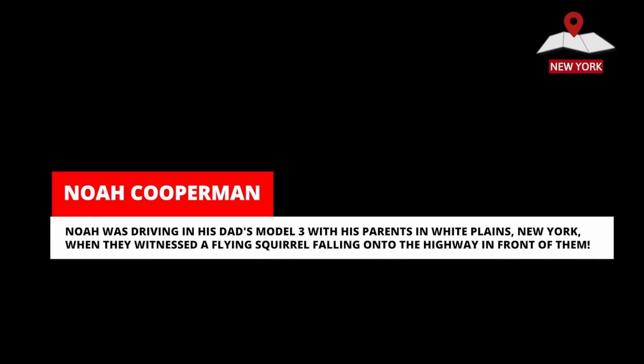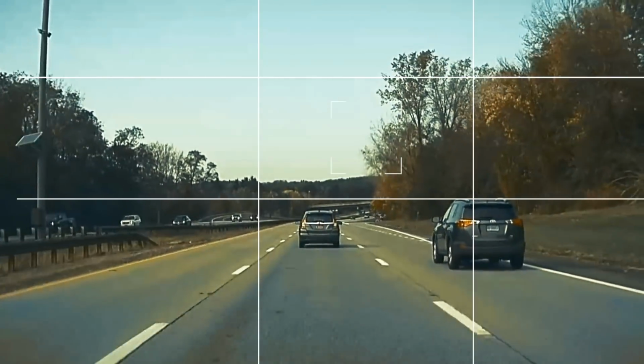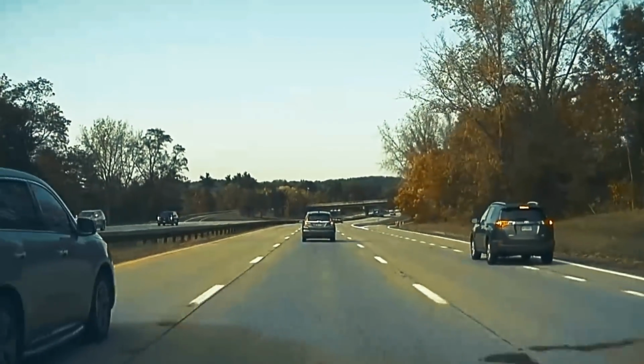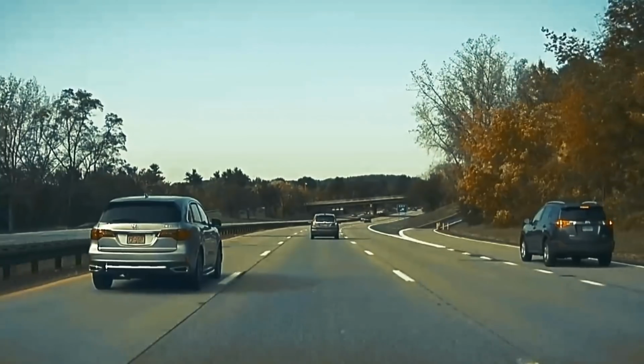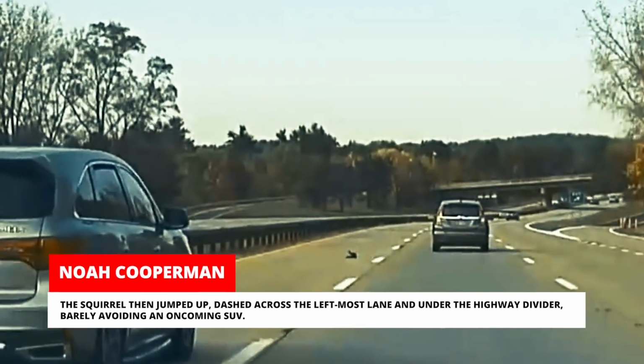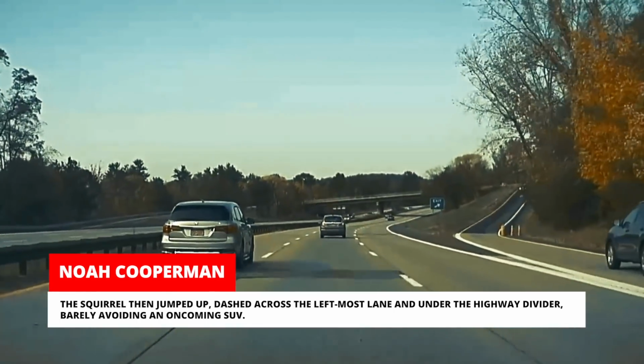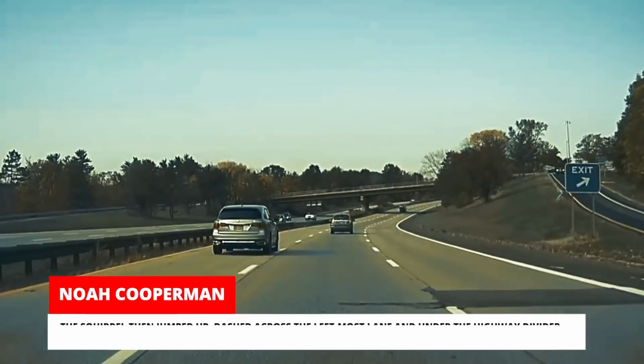Noah was driving in his dad's Model 3 with his parents in White Plains, New York, when they witnessed a flying squirrel falling onto the highway in front of them. The squirrel then jumped up, dashed across the leftmost lane and under the highway divider, barely avoiding an oncoming SUV.